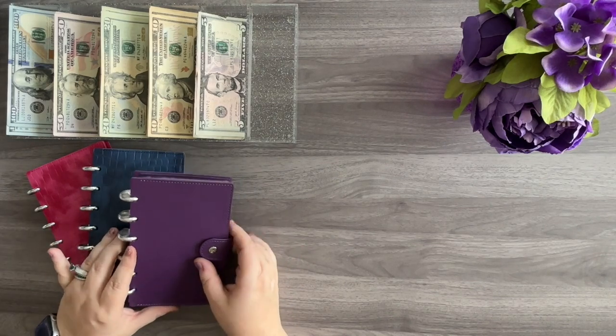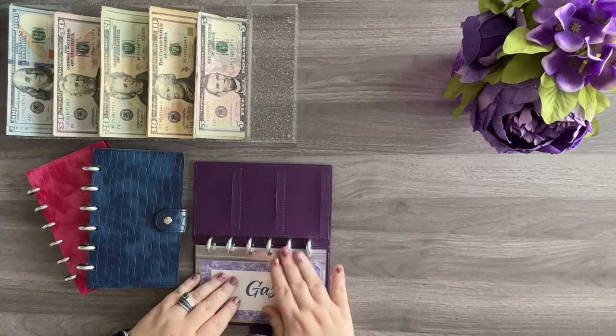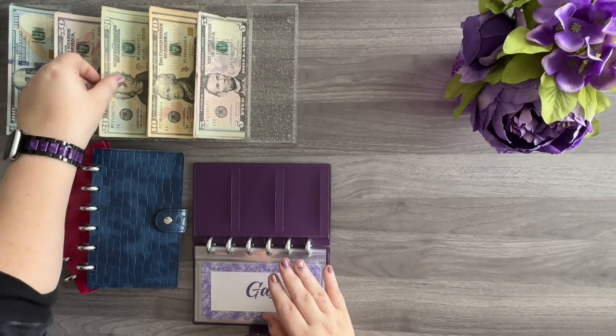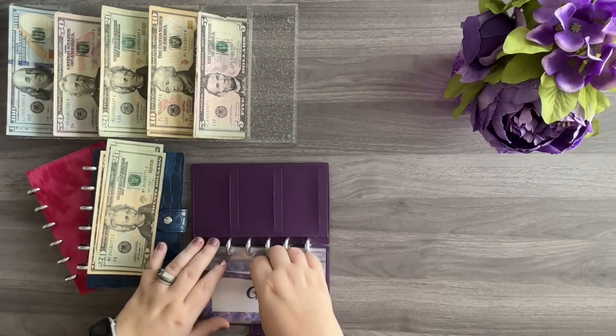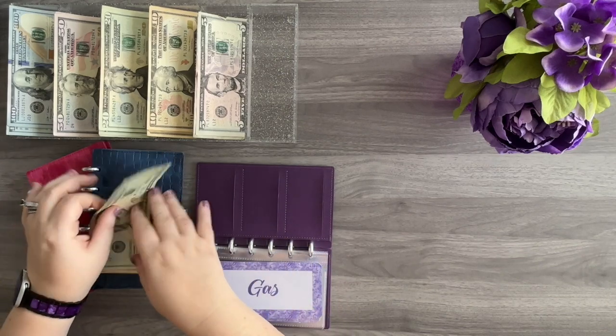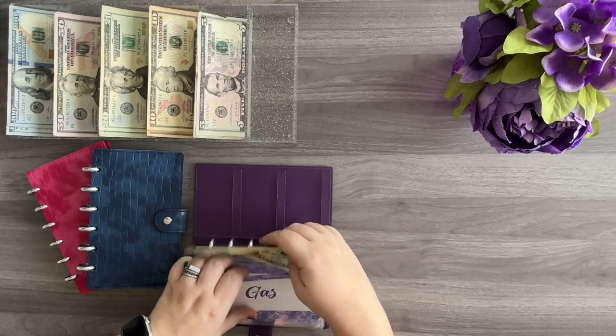Okay, let's get started by stuffing my purple wallet. This is my weekly spending money. So the first category is gas, and it's going to get 50. So I did that in 2 20s and a 10. And I think, yep, I spent out of all of it last week. So $50 in there in total.